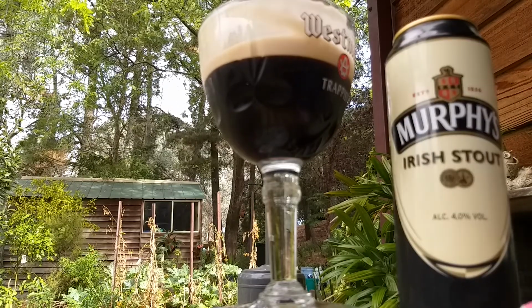Yeah, light but creamy. See the creamy head on it? Lovely looking head. Got a bit of colour. It's pretty well black. Dark coloured.